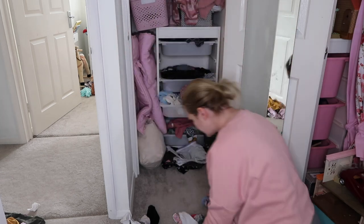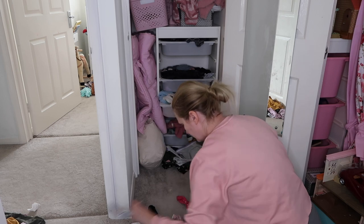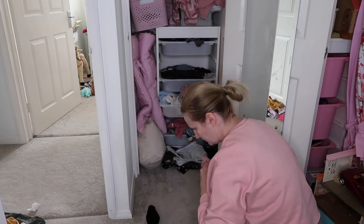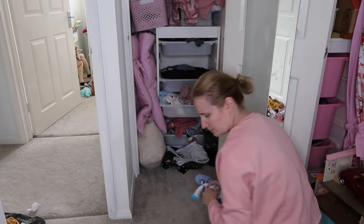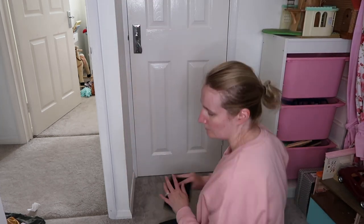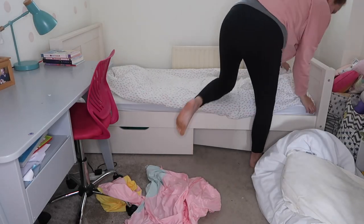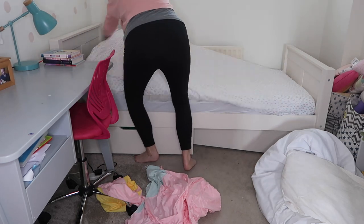Now, I wanted to share this. It went against my instinct to share this because, you know, this is not like a YouTube dream house, but I want to show you a bit of reality. Because my daughter likes to dress herself, she yanks all the clothes out, sometimes stuffs them back in. And so basically her wardrobe is constantly in this kind of state. Because I'm doing a fast clean today, I'm not going to focus on reorganizing that wardrobe and those drawers. I'm literally just putting stuff away.